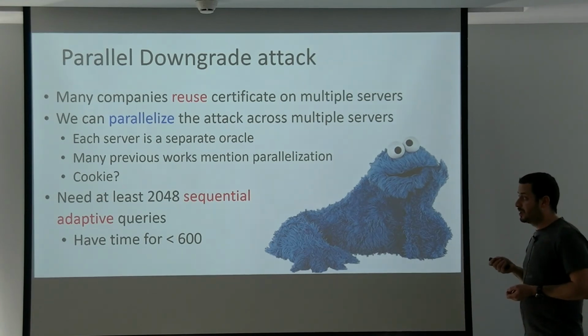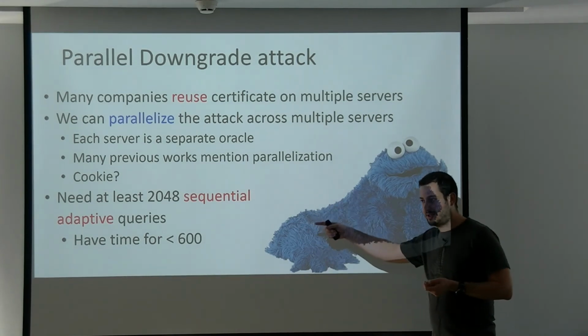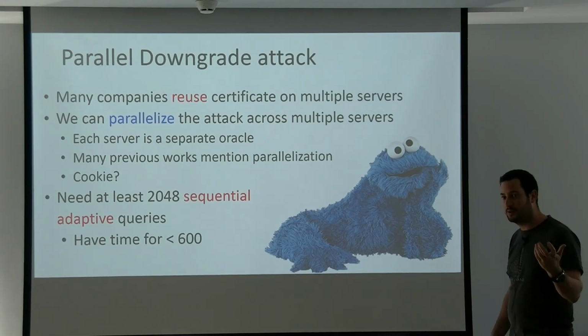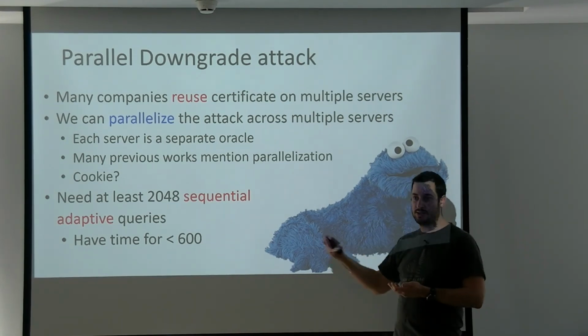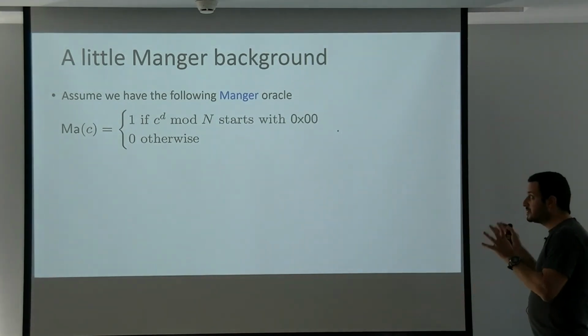OK, so we can't. And the problem is that after 30 seconds, I can still recover this plaintext, but this plaintext, or these keys, are not going to be used by anything because the TLS handshake was aborted, and the first message was not sent.